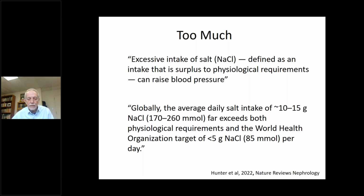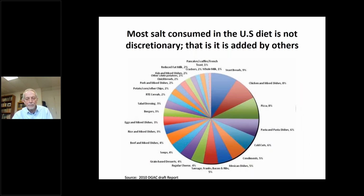I will try to use grams of salt in the discussion, but there are times when we talk about sodium. Basically, I want to keep all of us on the same page when talking about how much salt people consume and where it comes from.